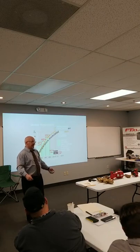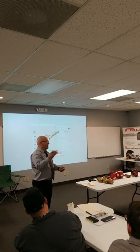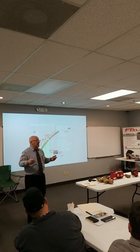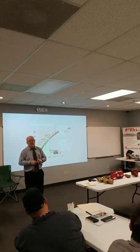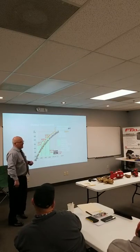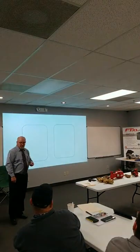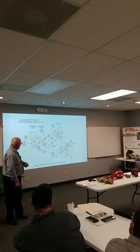Radiant jobs are great for condensing boilers because you're always operating down there, even snow melt. The maximum snow melt temperature I ever use is 130 degrees. That's the absolute max. So that's great for condensing boilers because we're always in that high efficiency range. Oh, did I go the wrong way? So, high pressure drop.